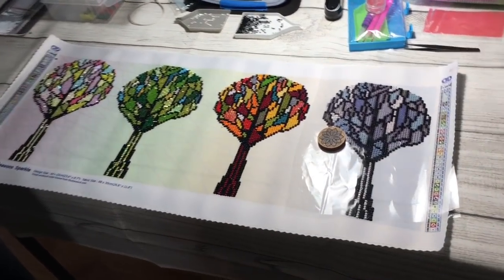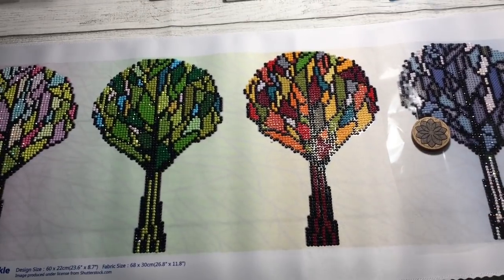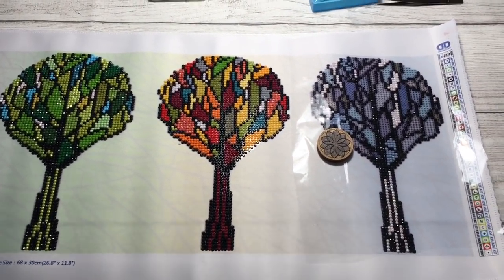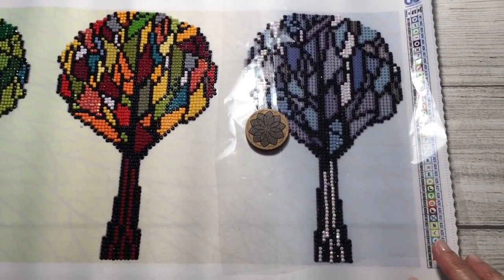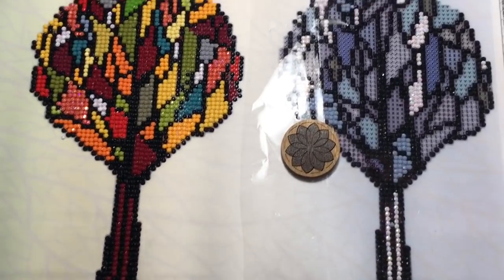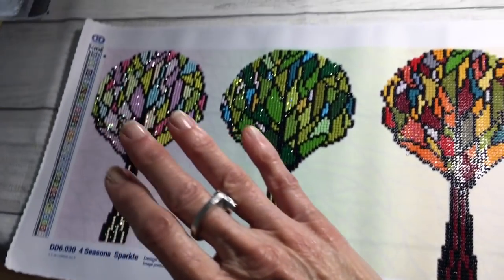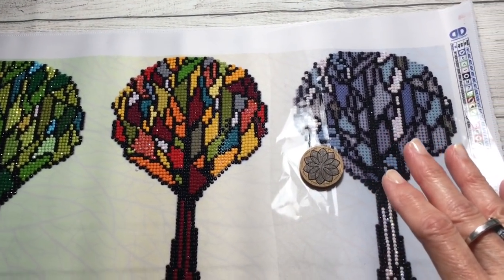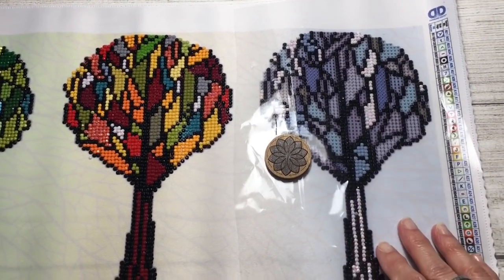I wanted to walk over to my workstation and show you the progress I've made on my diamond painting. So excited. I'm almost through with this. I have a little bit left to go, but I wanted to show you the progress and show you what I've been doing. Let me get the light on this a little better. This is the final tree of the 4 trees in this particular diamond painting. It is called the Four Seasons Sparkle, and I bought this from Mary Maxim.